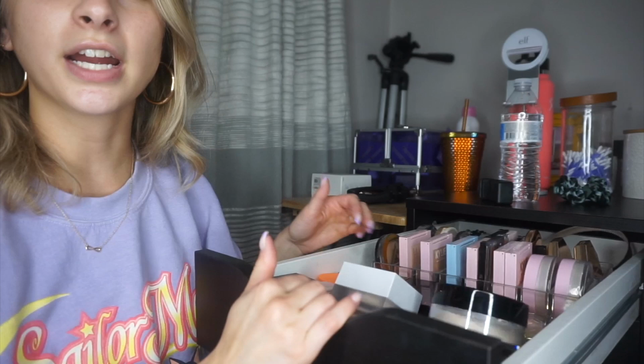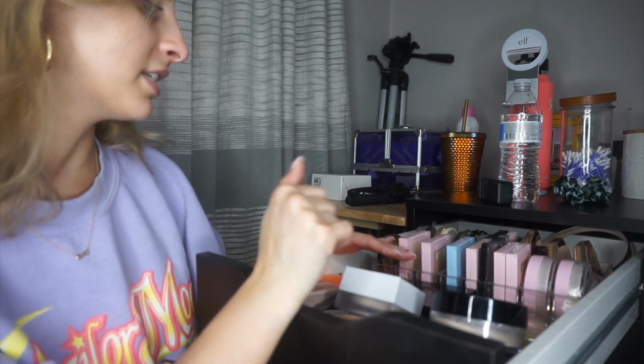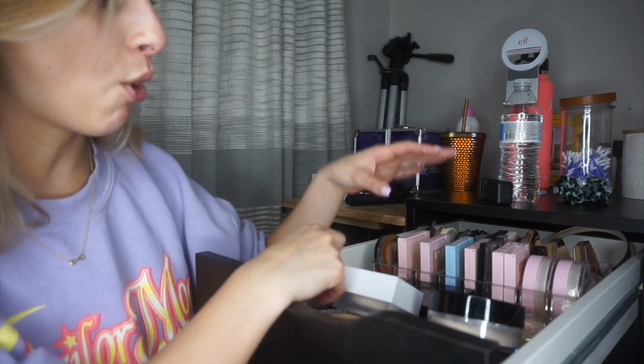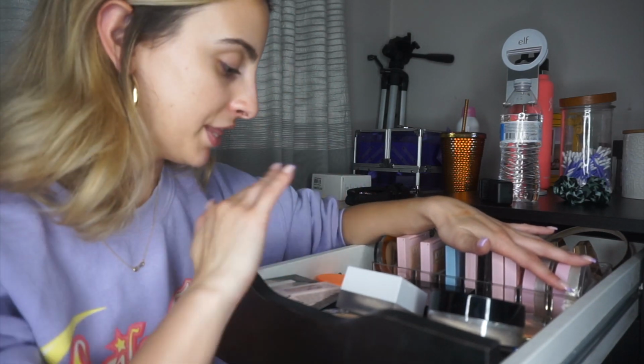They're pretty new. So we have reached the top drawer, which is the drawer that's mostly used in this entire thing because I keep all of my powders and all of the things that I use every single day pretty much right here. So yeah, this is going to be a real hot mess.